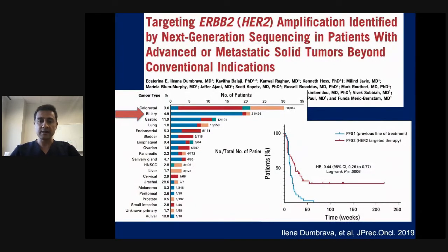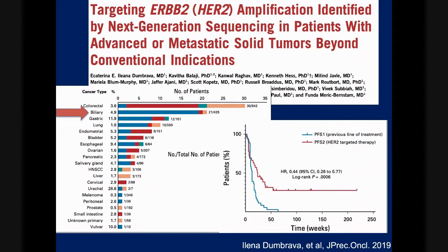This was another paper, published by Dr. Dombrava, one of my other colleagues, who is also a speaker at the symposium in the Journal of Precision Oncology. This was targeting HER2 amplification identified by next-gen sequencing in patients with advanced metastatic solid tumors beyond conventional indications. One of the biggest conventional indications, as we know, is breast cancer. As you can see, about 30 patients had colorectal cancer, but 21 patients did have biliary tract cancers.